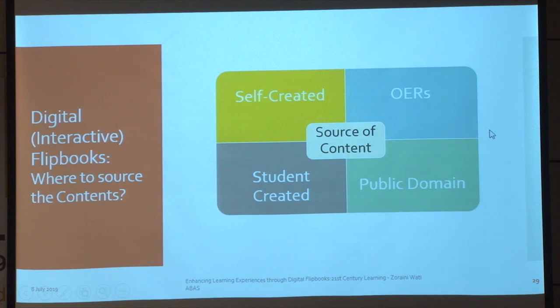All right, when we talk about content, where can we get this content from? It could be self-created, things that we do ourselves. It could be OERs. It could be something in the public domain like YouTube, Vimeo videos. Or if you are creative, get assignments for students to complete, but what they complete is something that you can use in the digital flipbook. So you give them a project, let's say, create a video on this. And if it's a good video, you can always embed that later on.